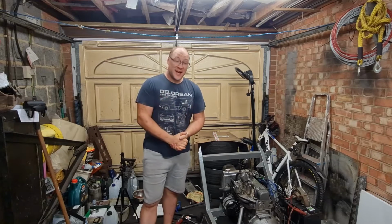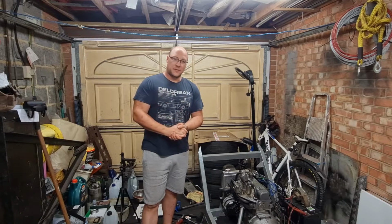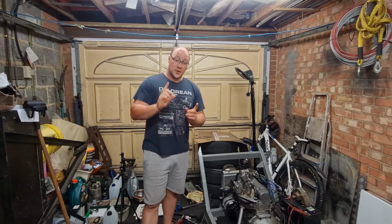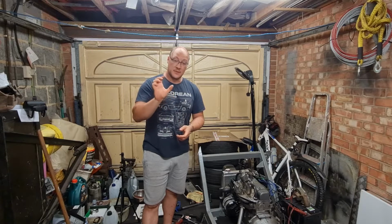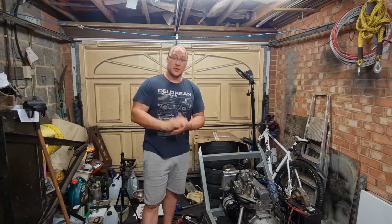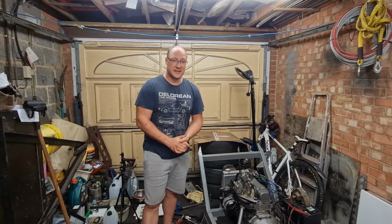The Triumph, on the other hand, was a bit of a fail, to be honest with you. We went back to the electric fuel pump and that still didn't work. The new mechanical fuel pump, the arm on the end of it was the wrong shape to touch on the cam. So we couldn't use the new fuel pump in the end, which is why it wasn't pumping in that last little bit of video you would have just seen. So in the end, we had to abandon it and push it back into the garage.